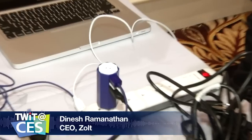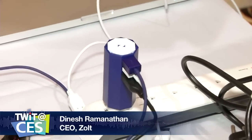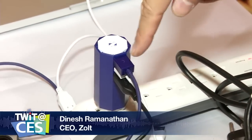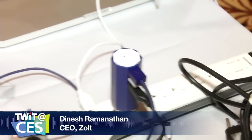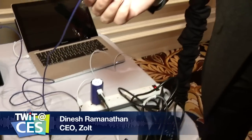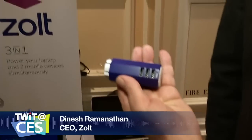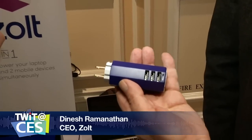I have a lot of different laptops. I could use this on each one of them? You can use this on any laptop as long as the total power that you draw from the wall socket is less than 70 watts. So this is a 70-watt charger. Okay. And I noticed that there's a plug built right into the bottom here. So this is all you have to carry with you. That's all you have to carry with you.